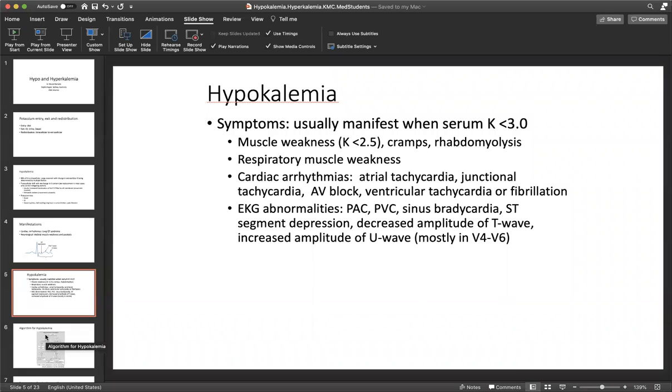When you check somebody's potassium and it is low, you would definitely want to do an ECG first. So you'll see all these things in the ECG. Then you start correcting the potassium. Now, the other thing is to understand why did this person develop hypokalemia? How do you assess where this potassium loss is happening?